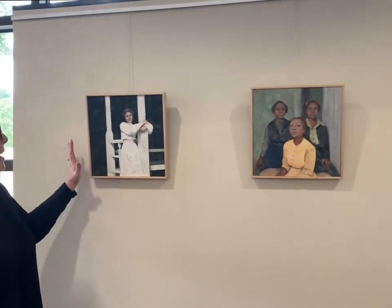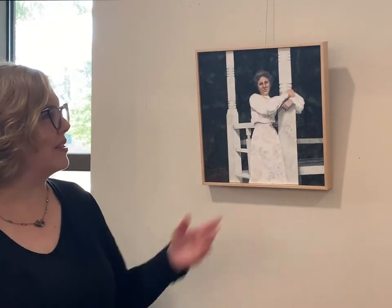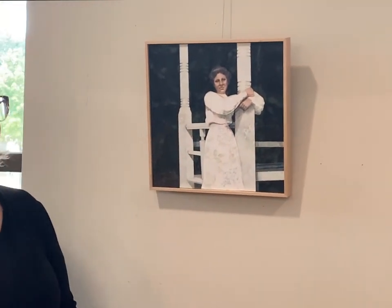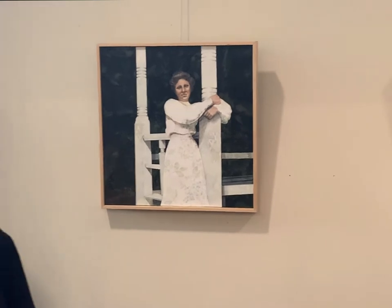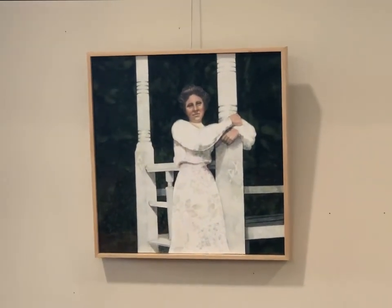This piece, I named this one Mabel Courage, and she's named Mabel Courage because that was the caption that was written on the photograph when I found the photograph, and I just thought, her directness and her strength of character and that calm look on her face really made me believe that she had courage, and so that was the perfect title for the piece.